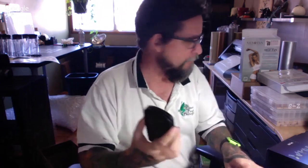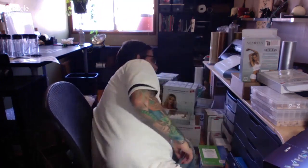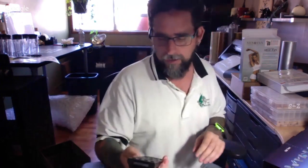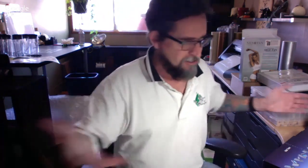And I paid a total of $15 for this and this remote at this one booth today. And this Yamaha remote will go for $40, so I was happy about that. I paid 13 because I tried to talk him down to 10, so we met in the middle at 13. So let's say the remote cost me 3 and this cost me 10.